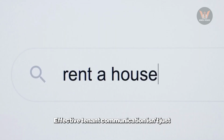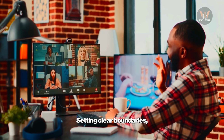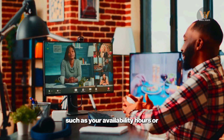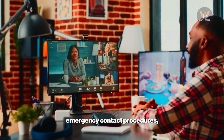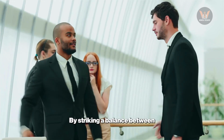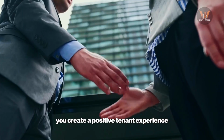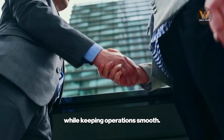Effective tenant communication isn't just about being responsive, it's also about consistency. Setting clear boundaries, such as your availability hours or emergency contact procedures, ensures you're not overwhelmed by constant demands. By striking a balance between accessibility and professionalism, you create a positive tenant experience while keeping operations smooth.